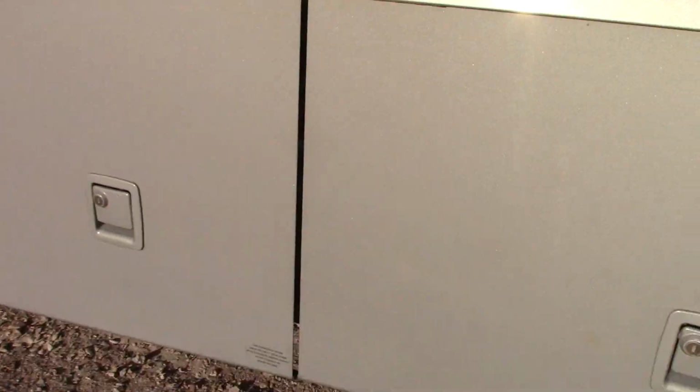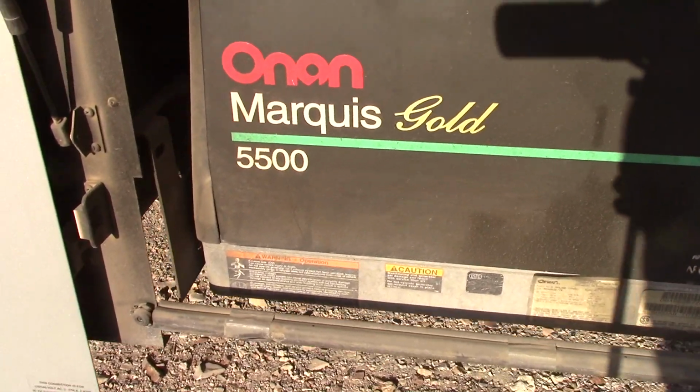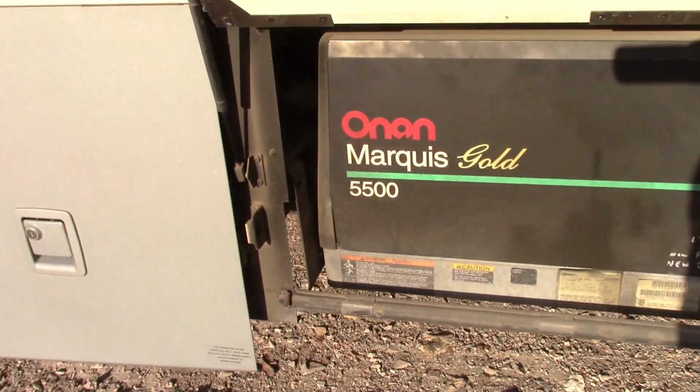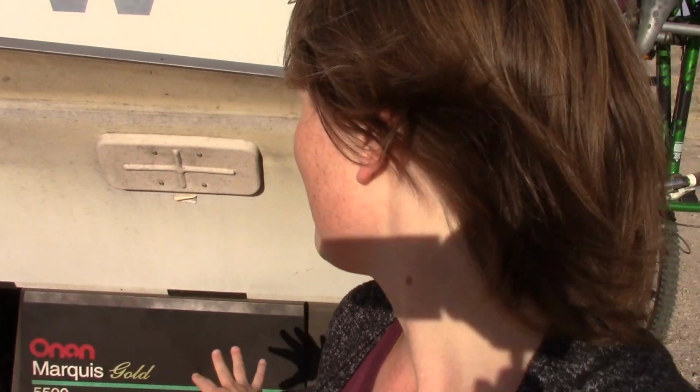Anyway, right next to that is the generator. And this is a 5500, which means it gets the same power as 50 amps. So if we run this thing, it's just like being plugged into 50 amps. We can run everything in the RV. It does take up gas, but not a whole lot of gas. Like, it's actually 0.6 gallons per hour. So let's say it's half a gallon per hour.